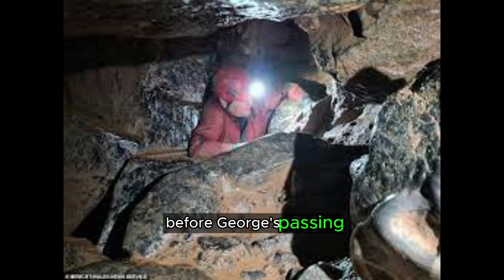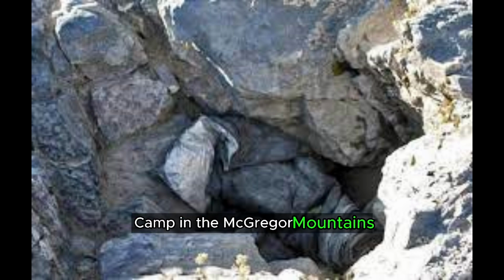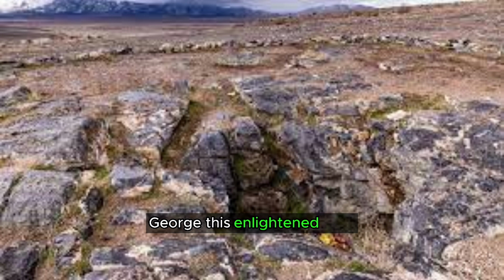Before George's passing, in the spring of 1981, George Evanoff and Mike Nash did a 4-day ski visit in Snow Cave camp in the McGregor Mountains, British Columbia. One night around the pit fire, George enlightened Mike concerning a huge opening in the ground in the mountains right across the valley from where they were.